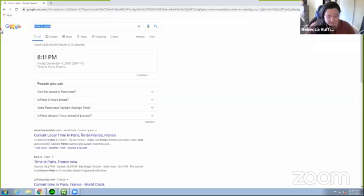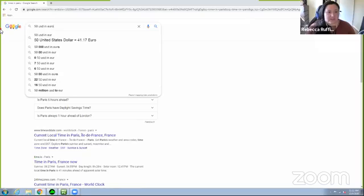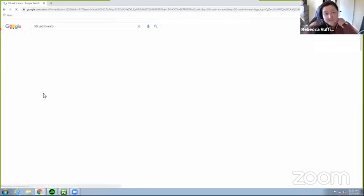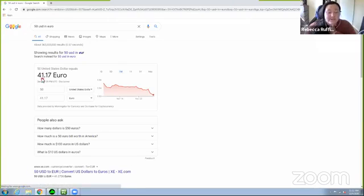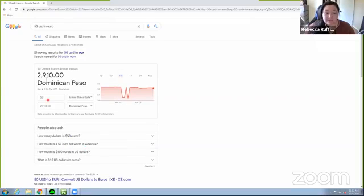It'll do the exact same thing for money. So let's say we want to look at what 50 US dollars is in euros. So $50 is 41.17 euros, and you can change up your conversions here as well. So if maybe we didn't want to look in euros, we wanted to see what $50 would be worth in the Dominican Republic. Wow, a lot of money in the Dominican Republic. Those pesos, it's almost 3,000 pesos.